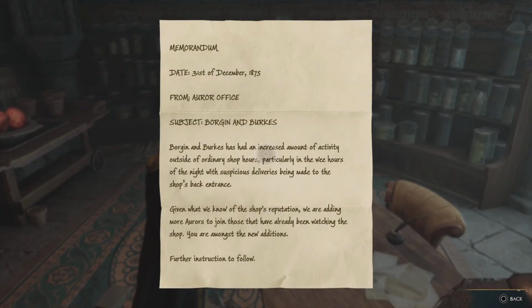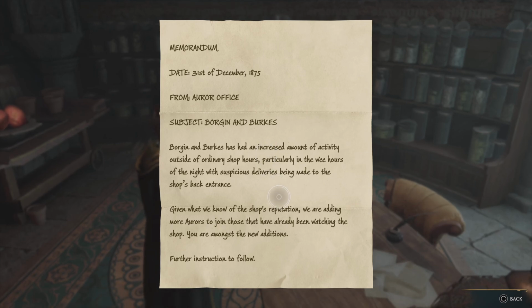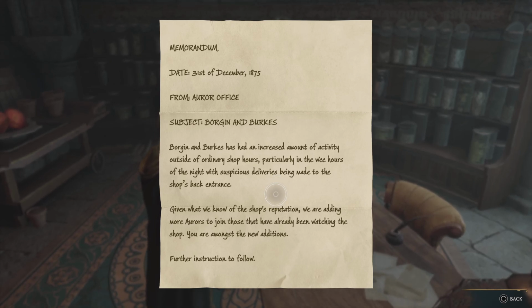Huh. From the Ministry Office, Borgin and Burkes, an increased amount of activity outside the shop, particularly in the wee hours of the night. Training being made to the shop's back entrance. Given what we know about the shop's reputation, we are adding more Aurors to join those who have been watching the shop. You are amongst the new additions.